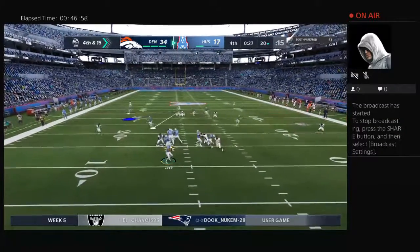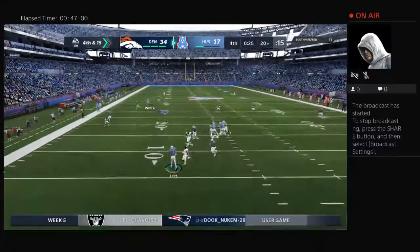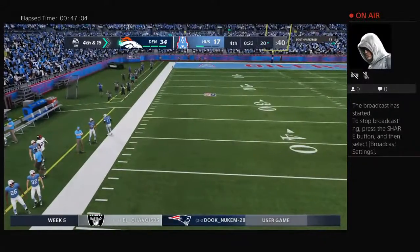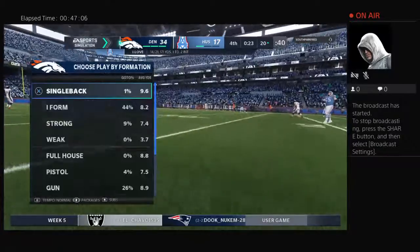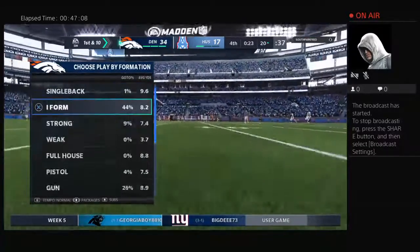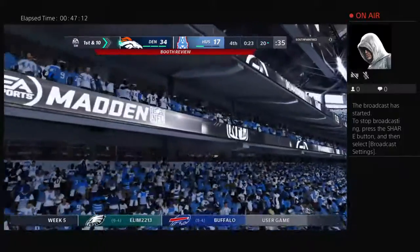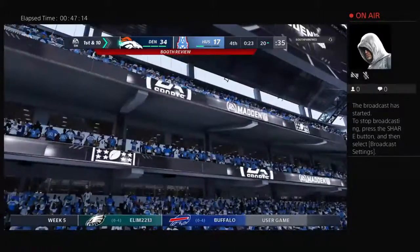Desperation time here. Love on 4th down. Now a desperation throw deep downfield. And this is going to be incomplete. They had to go for it with such little time remaining. And now possession's going to go over with a football at the 20-yard line.